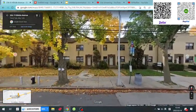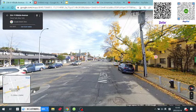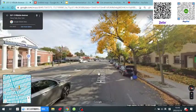And I forgot whether the Hillside line is three tracks or two tracks, but I think the Hillside line has three tracks. Yeah, so I was thinking we space the stations a little further apart, and we do elevated for most of the line. And if we do two tracks, it will go express on Queens Boulevard. Yeah, it will be the F train, right?